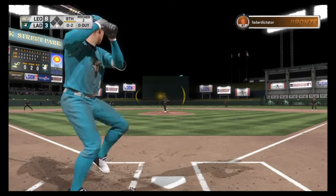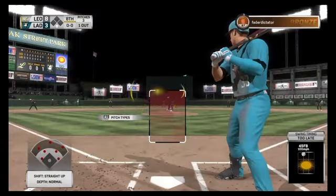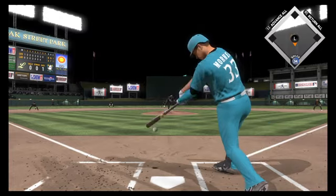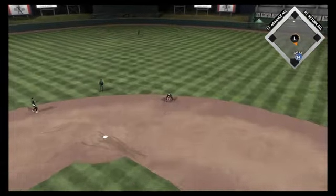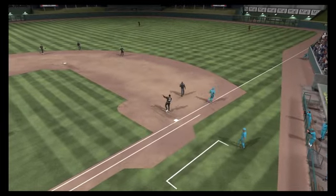Probably good he didn't make contact on that one. It's so tough to get around on a fastball up and in. Now the fastball is right by him as he swings and misses for the first out of the inning. Right there, Murphy at second. Reined in on to first, and there were 2 down.